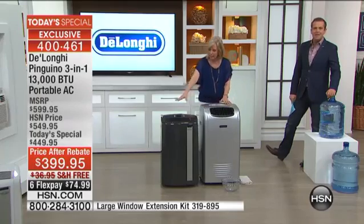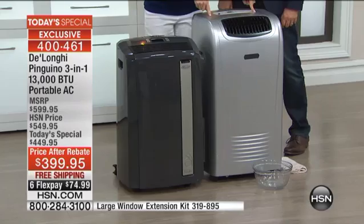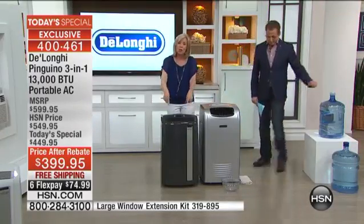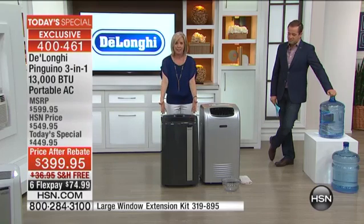This is a competitive unit. This is not the DeLonghi. How big that is. Yeah, exactly. How does the power of this compare? Okay, so this is 10,000 BTUs, the competitive unit. 13,000 BTUs. This is more powerful, and it's also a smaller, compact design.